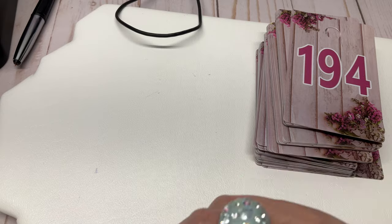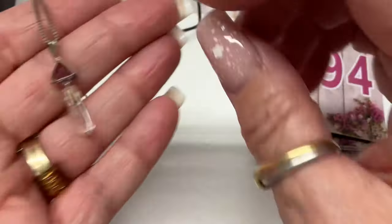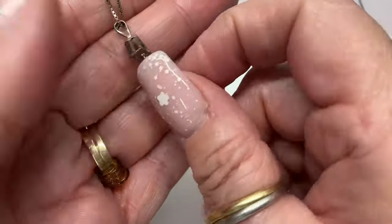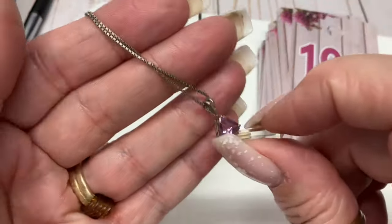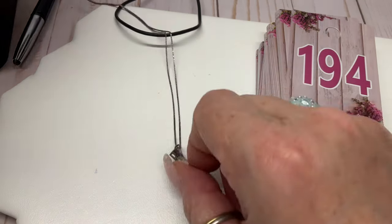Blue goldstone, I should say. Okay, we have this one, which is so cool. Usually just see them by themselves, the little points. But look at it, it has like an amethyst. We'll check it. On a box chain, has a drop of 9 inches.